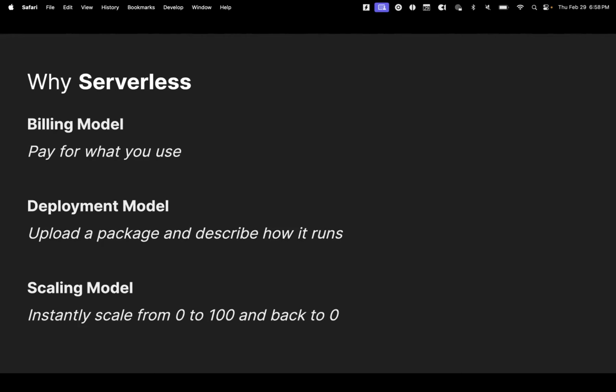What I also think is interesting about serverless is they kind of made it a deployment model. You might be familiar with deploying something like Docker to a Kubernetes cluster. Serverless gets rid of a lot of those things. They put more guardrails up, but they give you this ability to deploy something super consistent and scale a lot easier.